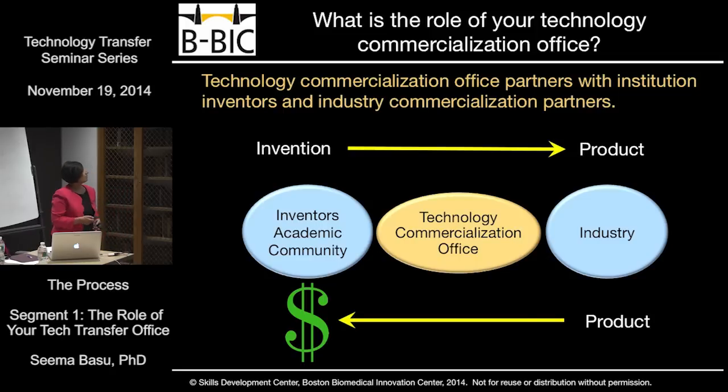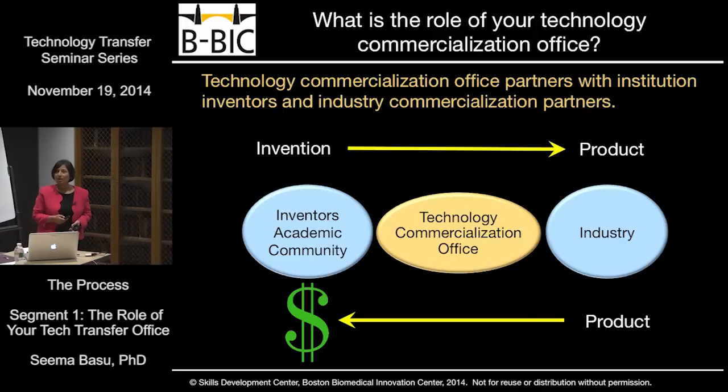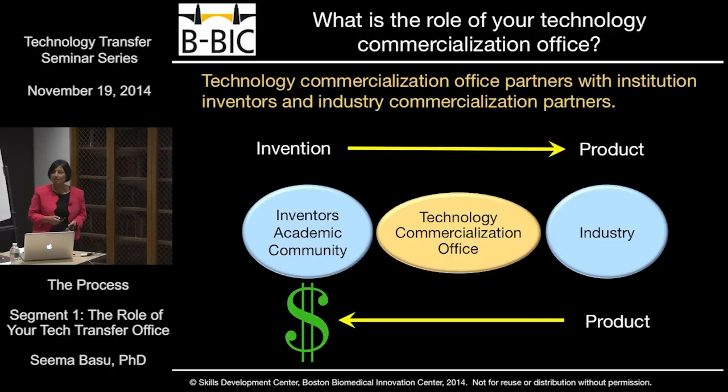So this really is the overall process of what the technology transfer process and what the technology transfer office does. It sits between the academic community and the industry counterparts. And this is really important to remember because as an academic institution, we do not make products. We need to partner with industry to take our invention to a product and then back again to get some revenue back into the institution from the commercialization of that product.